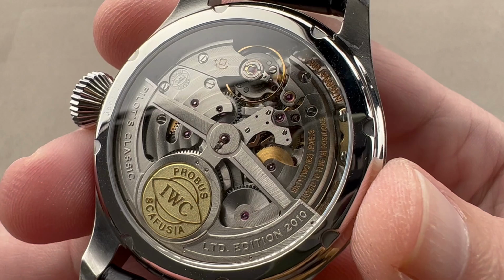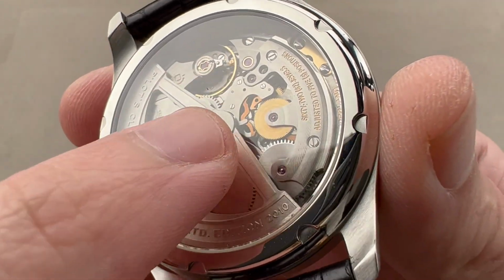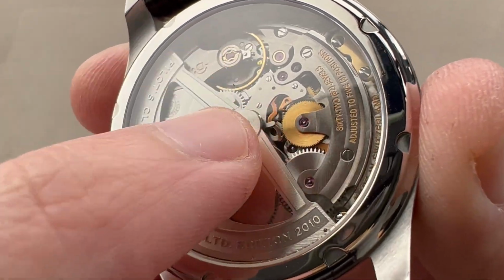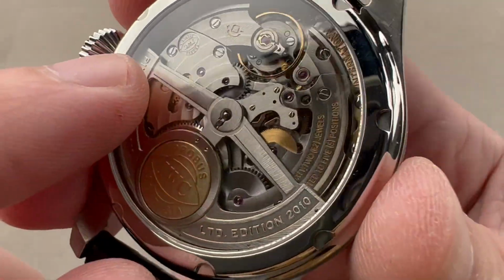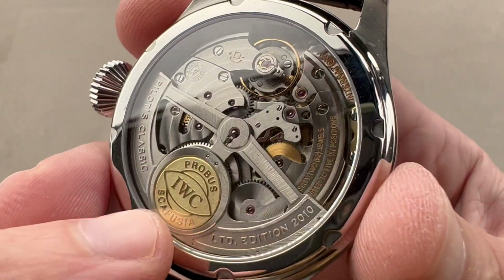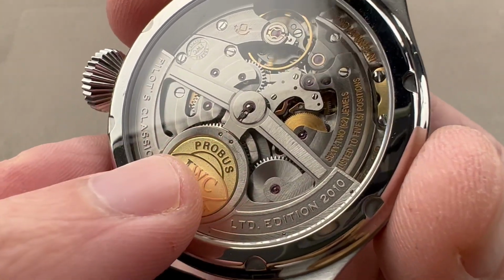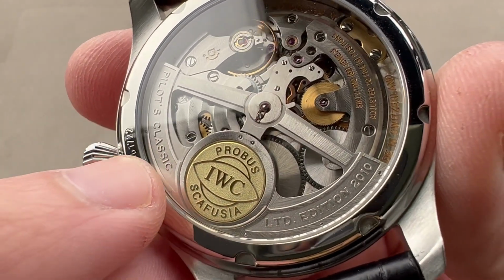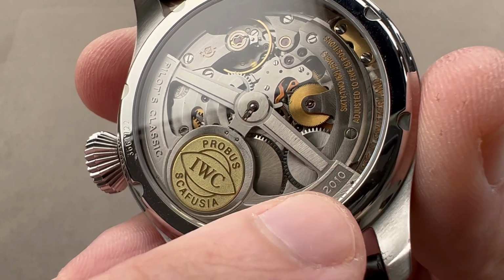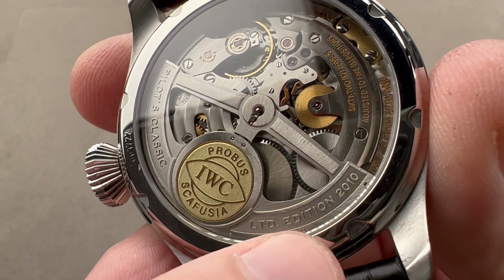It is one of the world's largest automatics. It uses the Pellaton-based IWC winding system that was implemented in the early 1950s. It helped to inspire many Pellaton-based systems, including, among others, Magic Lever. Now, it's an automatic winder with single barrel. It's got a 7-day power reserve. You can see Pilot's Classic Limited Edition 2010 on the rotor. This particular example was sold in late 2011.